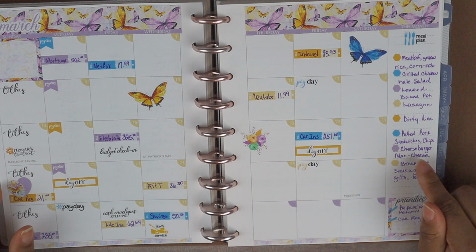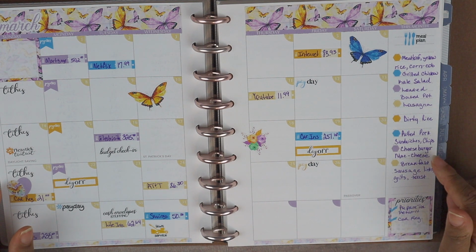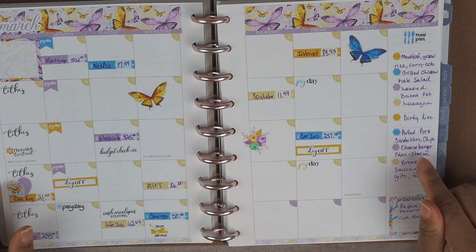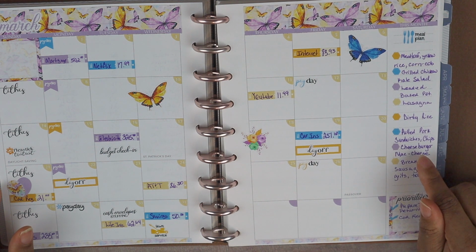Cheeseburger mac and cheese. Now, some call it hamburger helper, but my son asked about that, so I'm going to go ahead and surprise him and make it, except for it's not going to be out of the box. It's going to be more homemade.